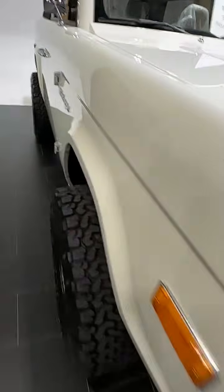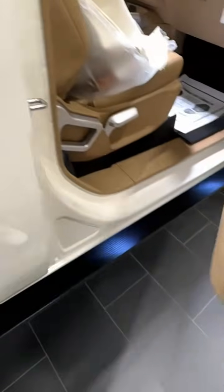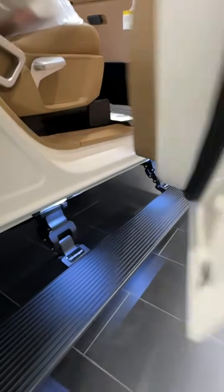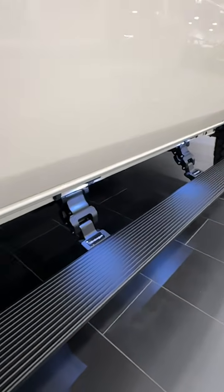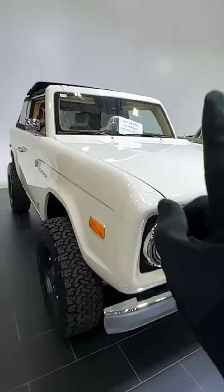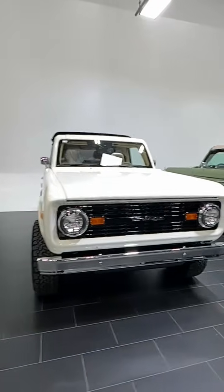The way it drives, absolutely exactly as described. Modern steering, modern suspension, especially if you upgrade to the Fox factory suspension. And the coolest part is what they say about the experience. And it doesn't matter what you drive.